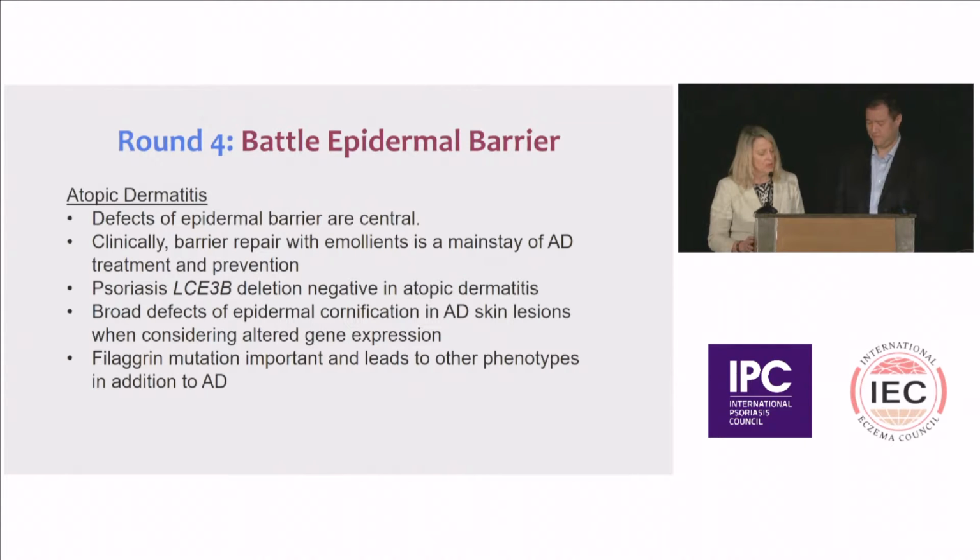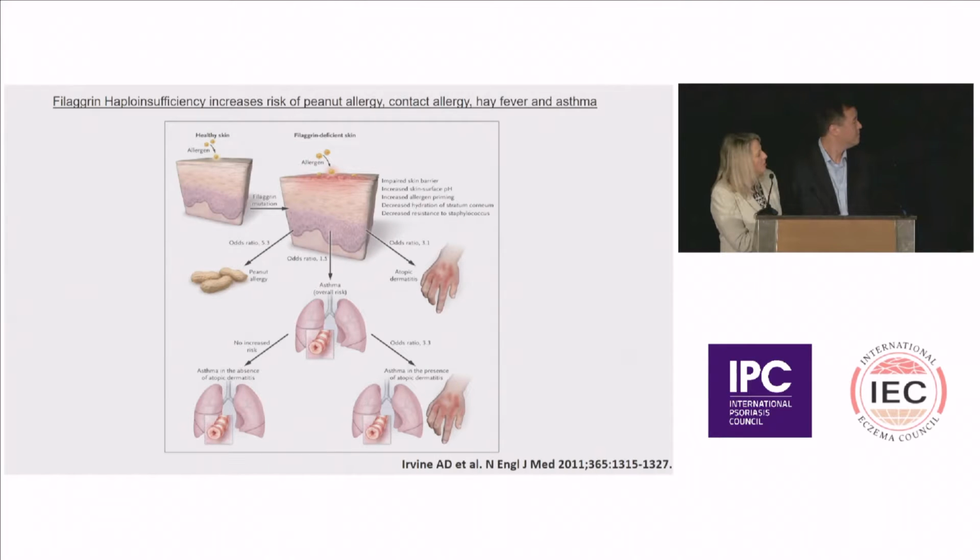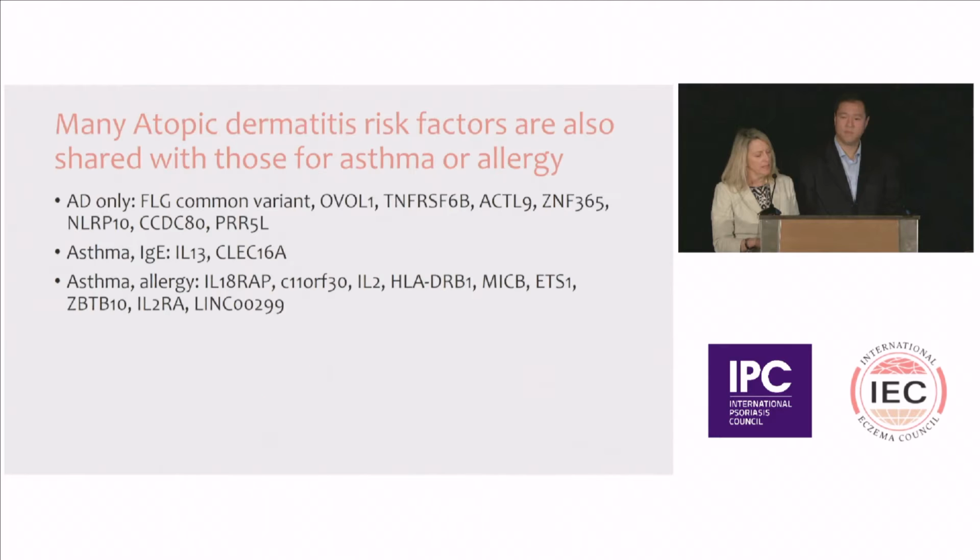Filaggrin is also important, though, in leading to other phenotypes in addition to atopic dermatitis, and this is a review from Alan Irvine and Erwin McLean. And it shows that the filaggrin mutation itself will confer a risk of developing atopic dermatitis of about 3.1, but that it also leads to an increased risk of asthma with an odds ratio of 1.5. And that's in the presence of atopic dermatitis. If you don't develop atopic dermatitis, you don't develop asthma, which is interesting, suggesting there are systemic factors from the skin. And then there's also an increased risk of food allergy, or in particular peanut allergy, conferred by filaggrin mutations. And there the odds ratio is 5.3. So the barrier is very important and can lead to other diseases.